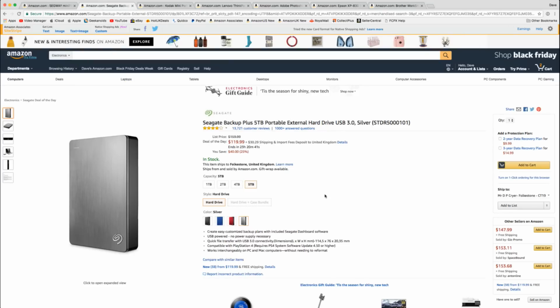This is very similar to a deal that I picked up myself in the UK, albeit this is a larger capacity drive. This is the Seagate Backup Plus 5TB portable external hard drive. It's USB 3. It is available in different colours and different capacities. There are a lot of Seagate offers on at the moment for Black Friday, but this particular one is 25% off, which is a $40 saving. Really nice looking drive, good steady performance from something like this, and it will actually work with either an Xbox One, Xbox One S, Xbox One X, and also the PlayStation 4. So if you want to expand your storage capacity, then something like this will work on those games consoles.